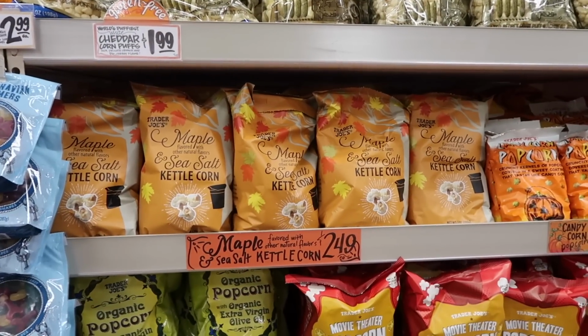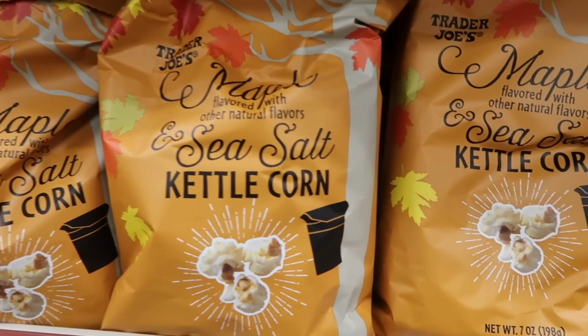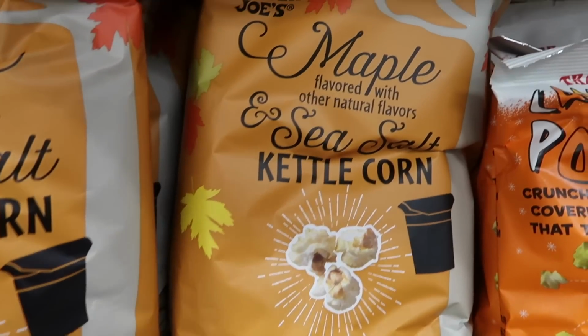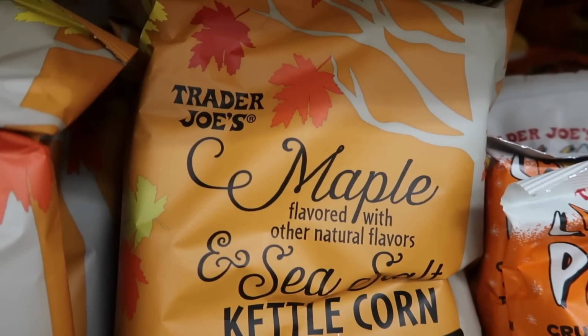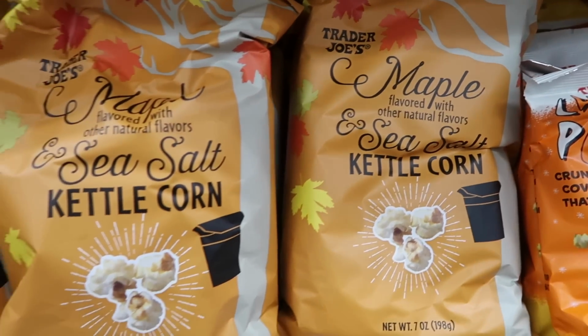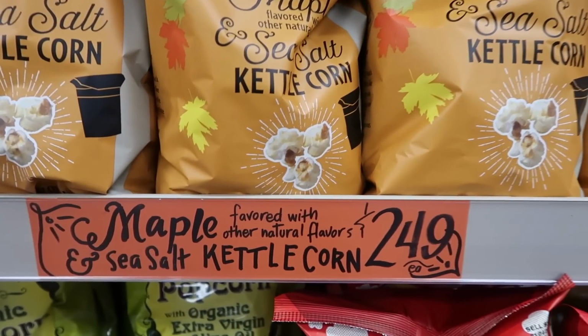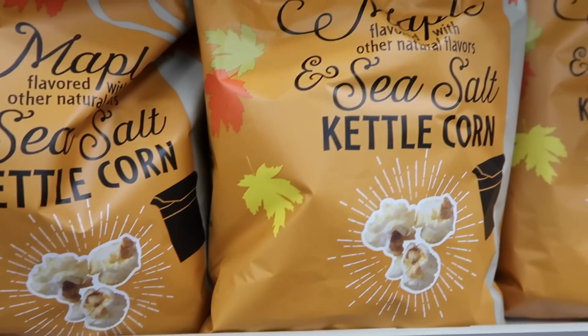And wandering down the chip and popcorn aisle, I found a new maple flavored sea salt kettle corn. Oh my goodness. Again, look at the packaging and just imagine how delicious this is going to be. I am guaranteeing that I'm going to buy this.